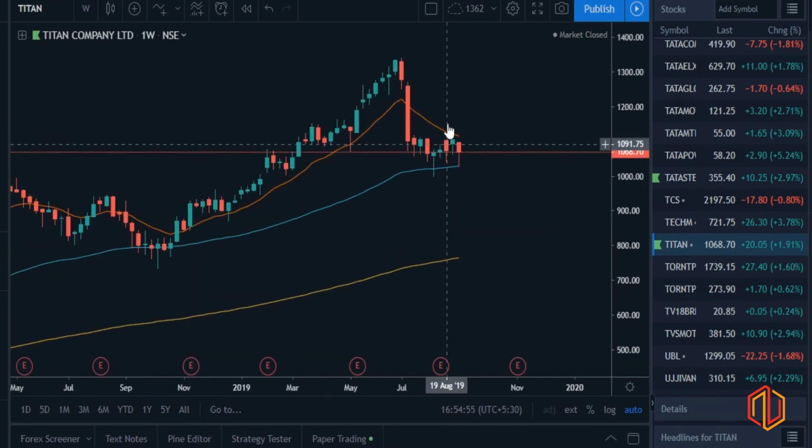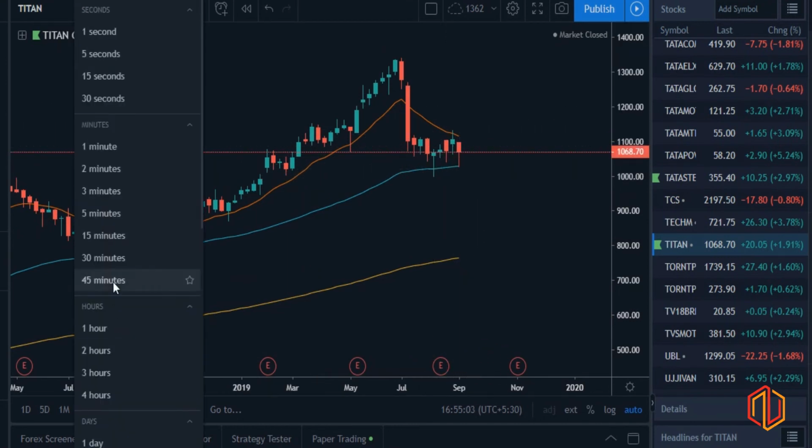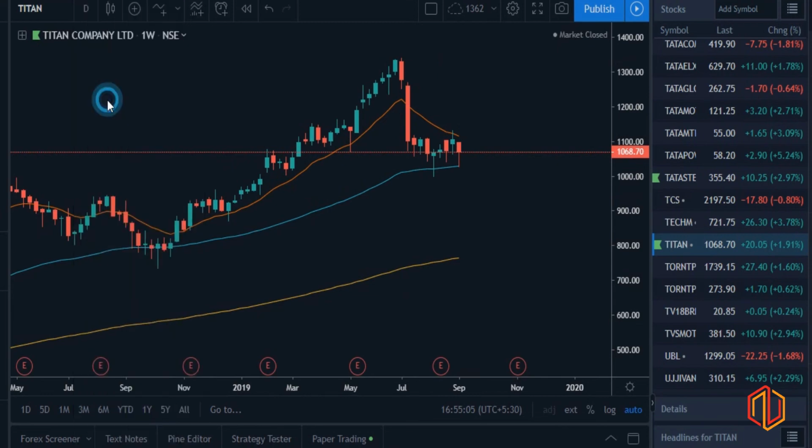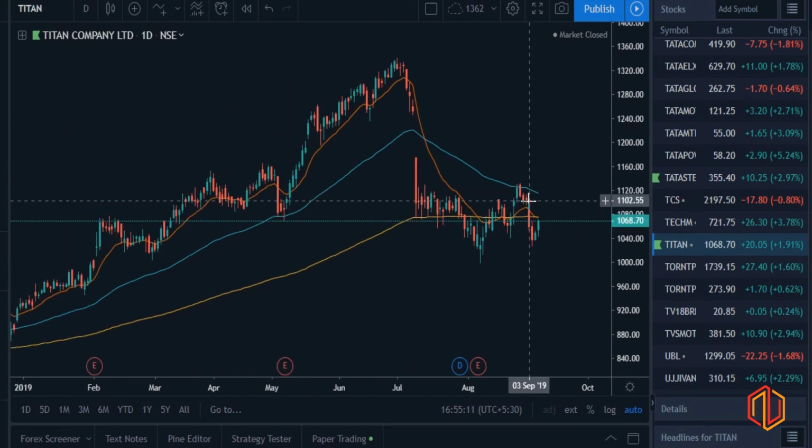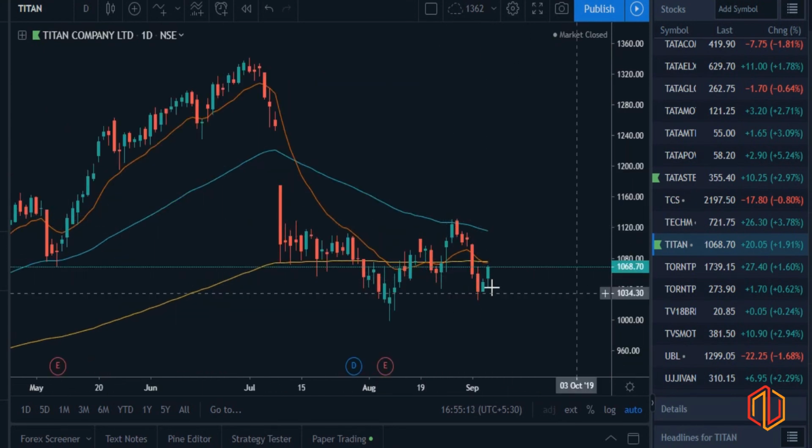Titan has been playing on the support. We had this pin bar here, price went up. Again, we have a rejection, a lot of rejection for the last couple of weeks. Now let's see what the lower time frames, or at least daily chart, is telling us. So we have this resistance here. I'm bullish on Titan, but only after we see a breakout of the resistance.